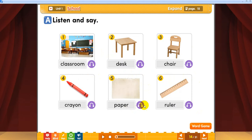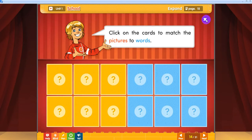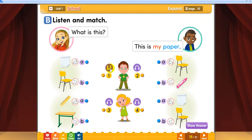A. Listen and say. B. Listen and match. What is this? This is my paper. What is that? That is my crayon.